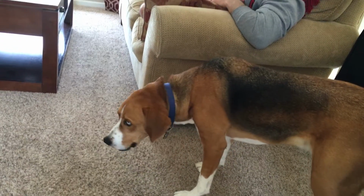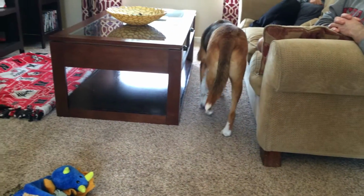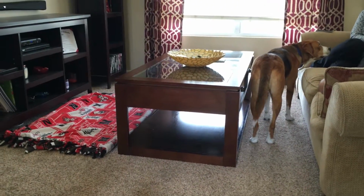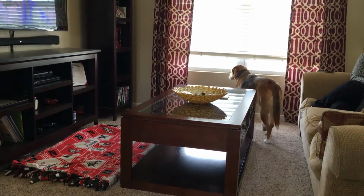The first sign the dog is typically going to give you is that he lowers his head. He wasn't doing it there, but they'll lower their head and stare, often looking at you sideways. The stare is usually the very first thing they do. That's your first warning.